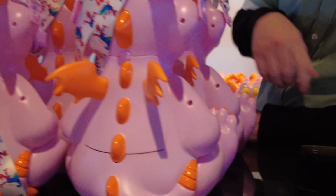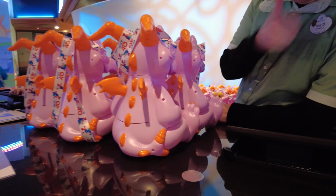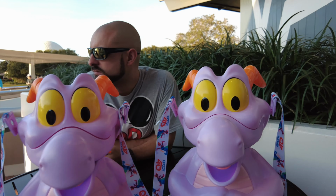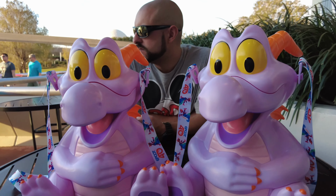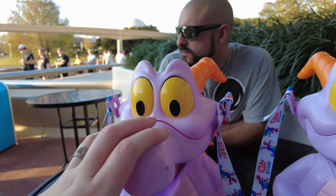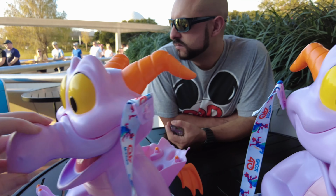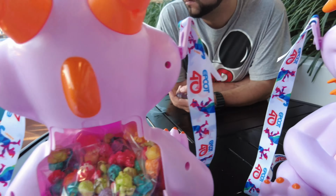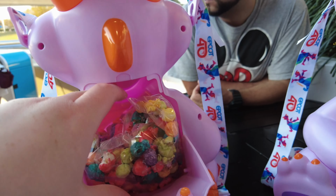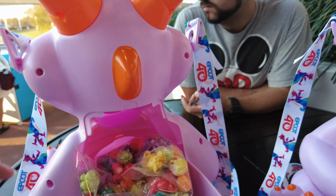Hello. Got two. Yes. On the nose, back on the top. Perfect. Thank you. Very cool feature. I did get two, one for me, one for mom. And I always wondered why they did his nose like this, right? It's because it opens his back to reveal rainbow popcorn inside. How cute is that? It's a pretty big bag actually.